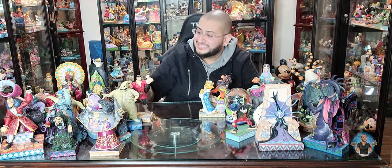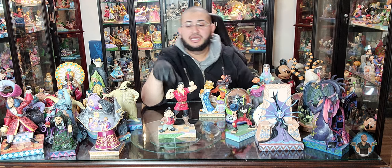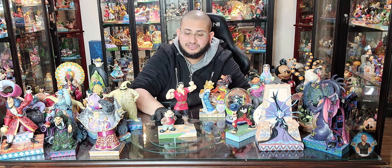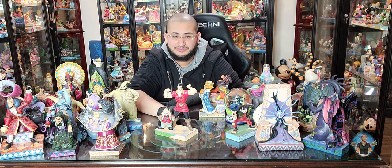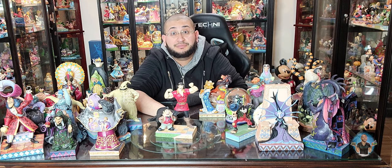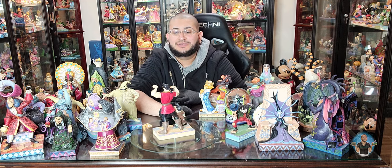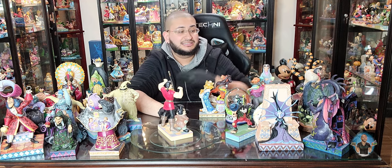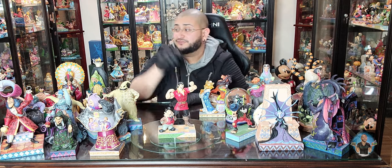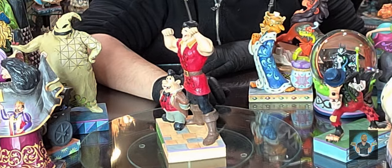Super cutie. Next we have Gaston. Now they did do a re-release on this piece. He has been difficult to come across in Europe, and Europe just received him. So the UK just received his shipment of him about a month or two ago. And it's Lefou and Gaston, first appearance in the series, only appearance so far in the series. This piece, when it came out, it was $70. It came out at the same time that this Cruella came out. And also Jafar came out, which I'll show you Jafar in a moment. All three of them came out together.